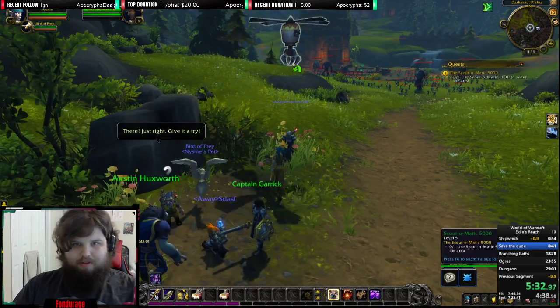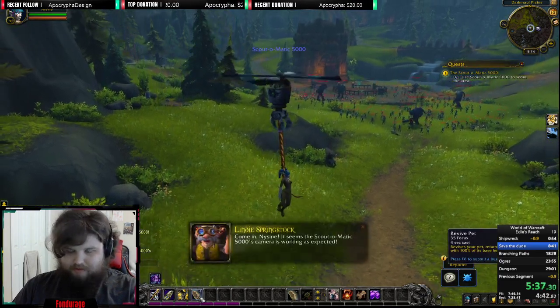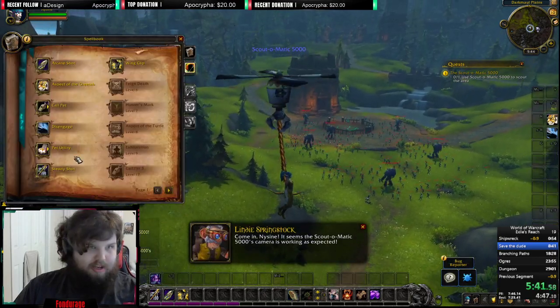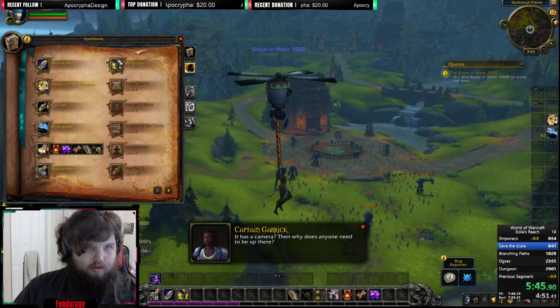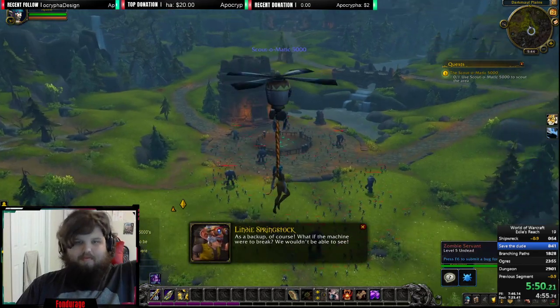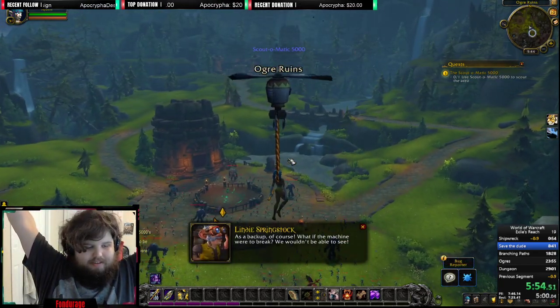We have enough time to play with our bars. Now we have even more time to play with our bars. They put revive. Oh, because one of those is supposed to be mend pet. Or Mend Pet becomes Revive Pet? Look at this line!